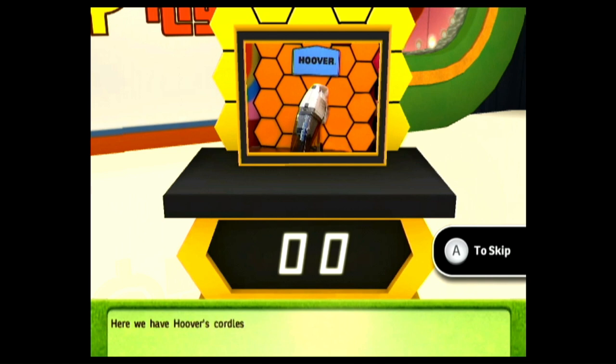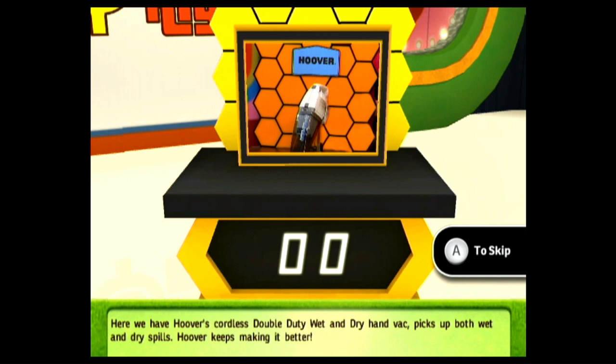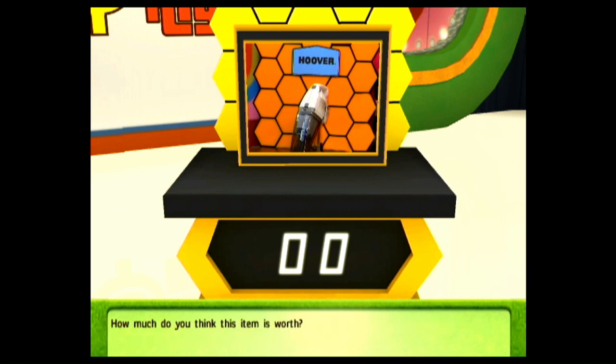Here we have Hoover's cordless double duty wet and dry hand vac. Picks up both wet and dry spills. Hoover keeps making it better. How much do you think this item is worth?